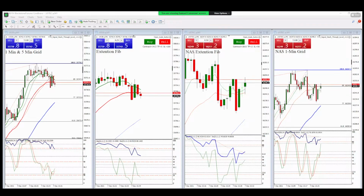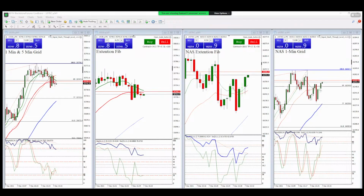Watching Dow for moving average cross 8/21 on the 1 minute. I'm also watching the zone fibs. If we close below the 22, break swing low, it moves aim for the 50.